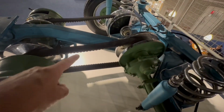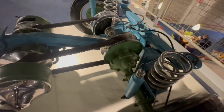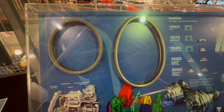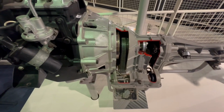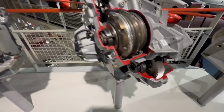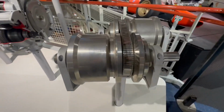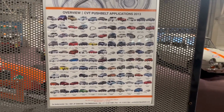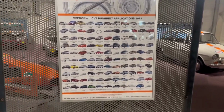One of the limitations of the system is that the rubber belts, because this was all exposed to the road dirt, and obviously running in friction against these discs, would wear. So they went on to develop, with Bosch, metal belts made up of individual tiny links. And that led to CVT, constant variable transmission, which you can see in here in more modern gearboxes. So here's the belt running through, but the principle's the same. This is a really huge one. And here's a poster showing all the applications since 2013 of the CVT, the constantly variable transmission.